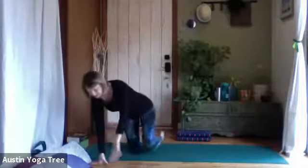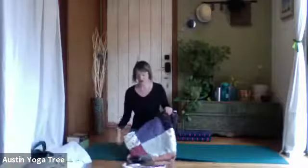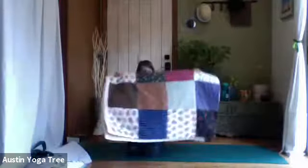So do gather up your goodies as usual. Just make sure you take care of yourself this morning. Make your modifications and adjustments as you like. We will start with that elevated supported fish pose. So like I said, if you already have your blocks and your book set up and you're where you want to be, great.